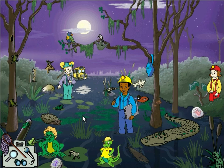At least if you're going to be a frog, Arnold, you're an American bullfrog. They're the biggest frog in the swamp. 8 inches long? You think that's big? Maybe it's not much if you're a kid, but if you're a bullfrog, it makes you big frog on campus.